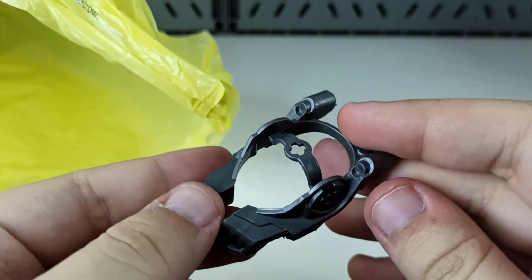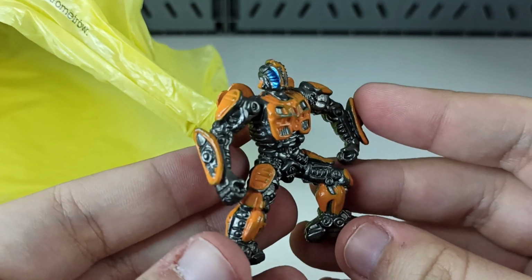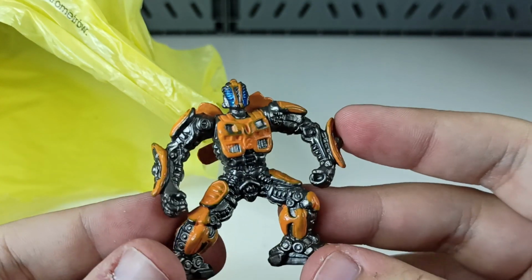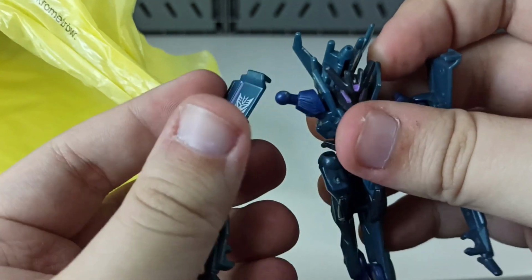Next up we have... That's a piece from Lego Hero Factory. Oh... Ugly. Oh wow! I actually found it! Come here, Soundwave! Here you go.